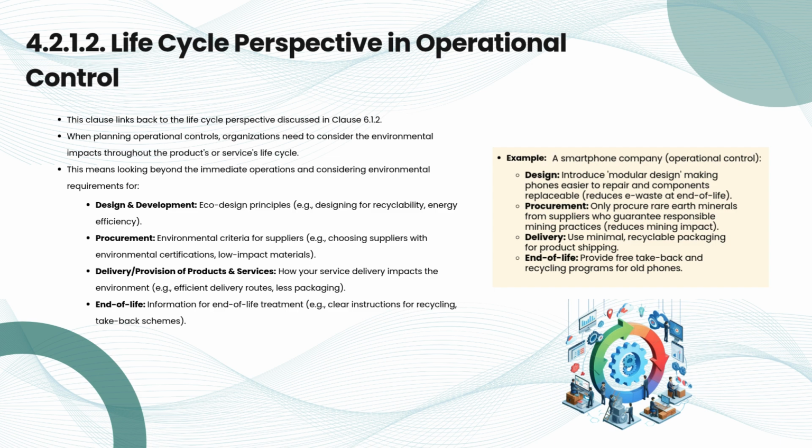Procurement. What are your environmental criteria when selecting suppliers? Are you choosing suppliers with environmental certifications or who provide low-impact materials? Delivery, provision of products and services. How does your service delivery itself impact the environment? Are you optimizing delivery routes to reduce fuel or using less packaging? End of life. What information do you provide for end-of-life treatment? Do you have clear instructions for recycling or even take-back schemes for your products?